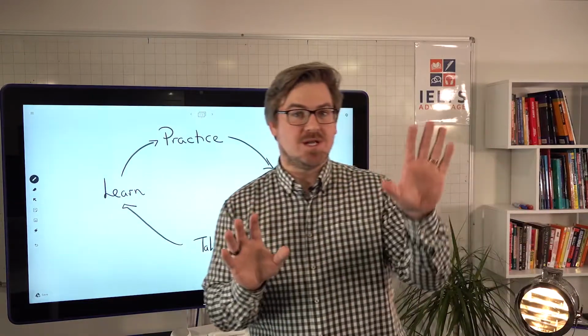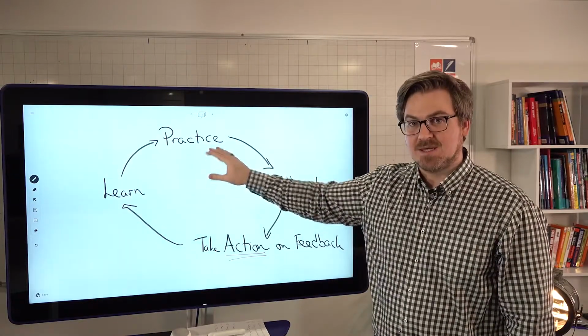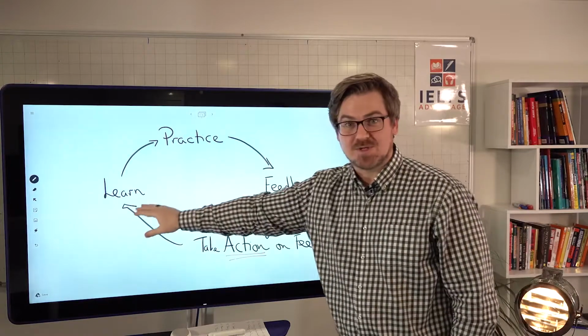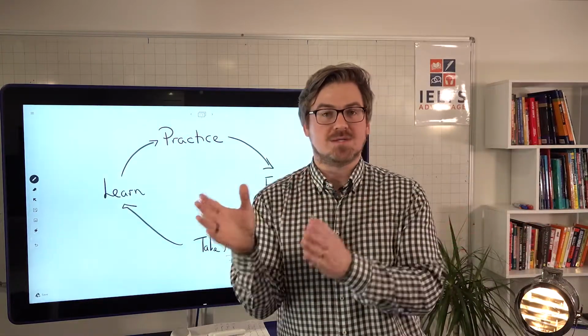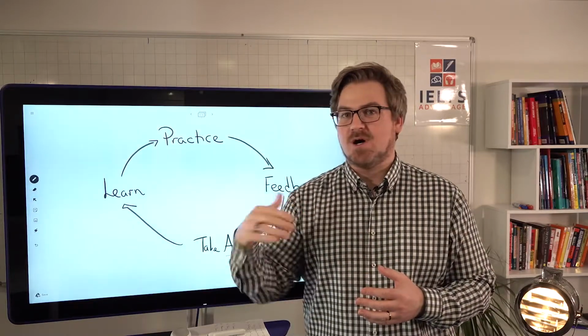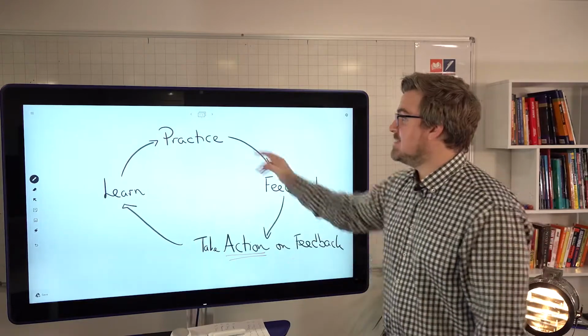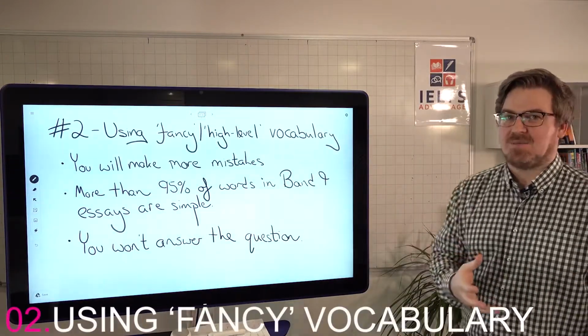If you had student A and student B, and student A does 100 practice tests, but student B does 2 practice tests, but they learned what to do and they got feedback, and most importantly, they turned their weaknesses into strengths, student B is going to outperform student A 100 times out of 100. It's that simple. Number 2, using fancy high-level vocabulary.